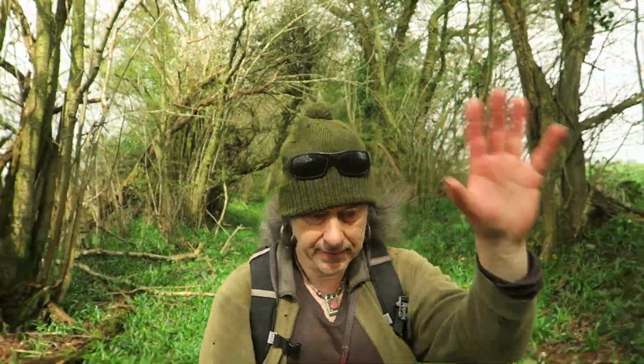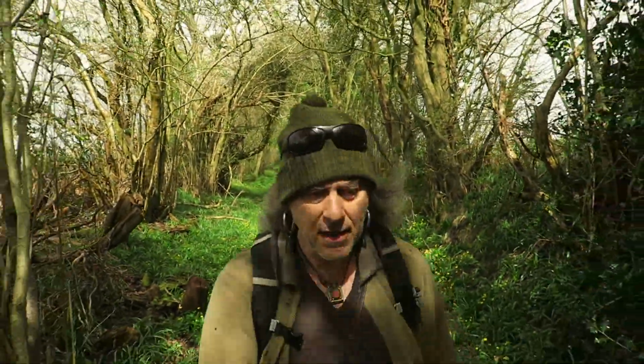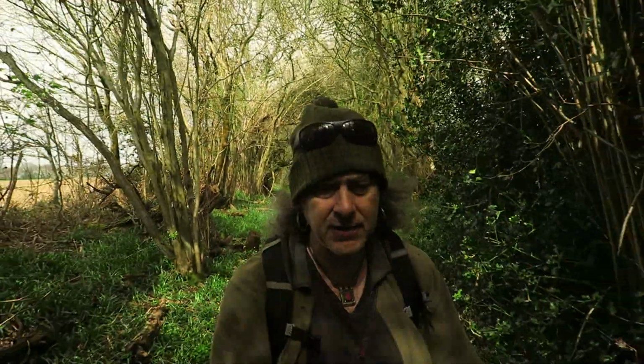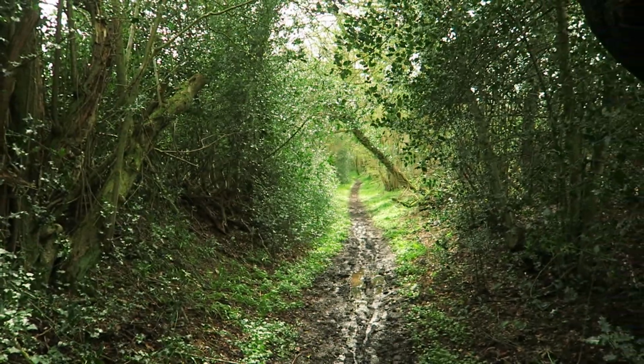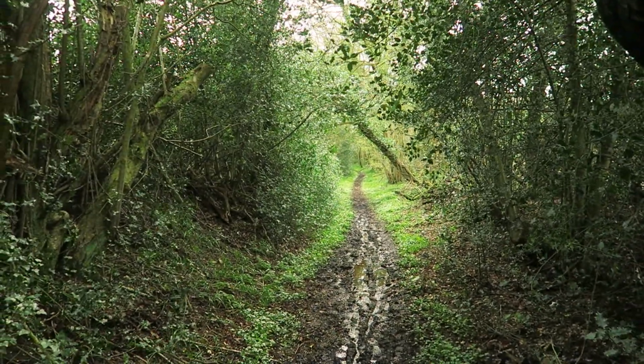So basically, he owns Savernake Forest, but various estate trustees and people looking after the land have messed him over somehow. And I think, really? I don't know, something stinks here. I can smell fish. I don't think it's an accident.